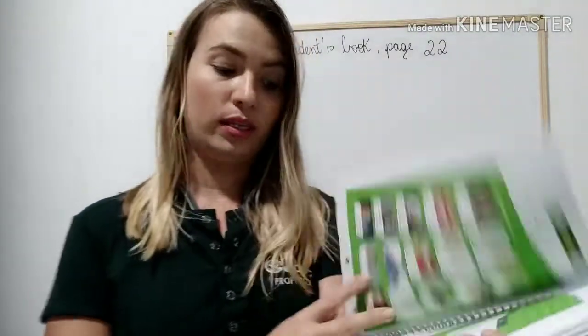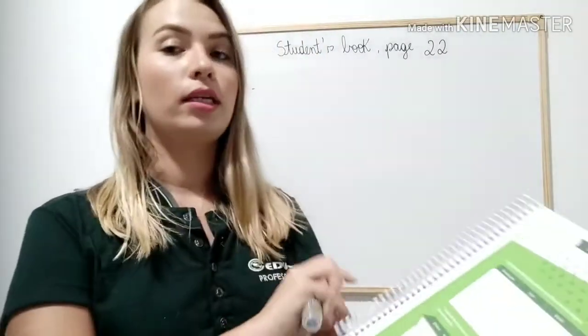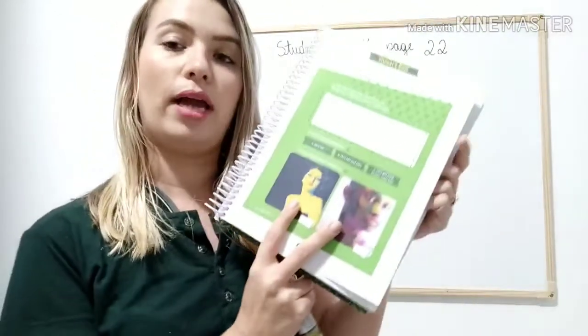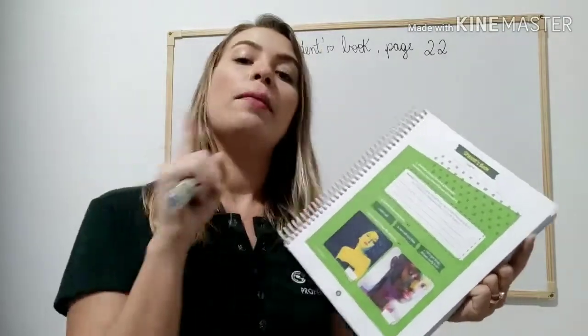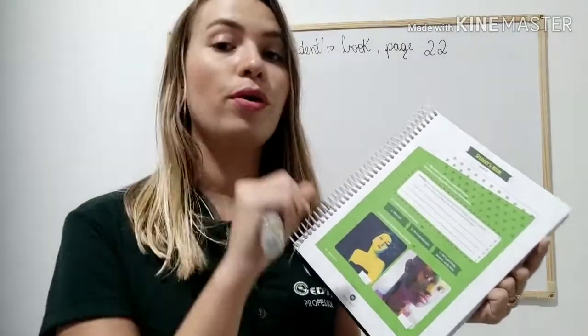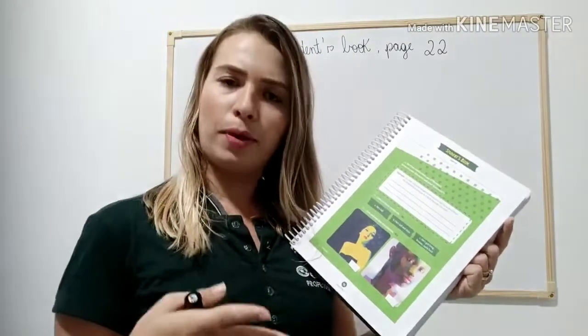The two pictures were made using photos and a computer. These two pictures were made with photos and a computer. So the materials were photos and a computer. So let's repeat.